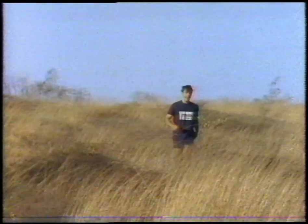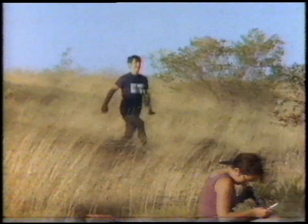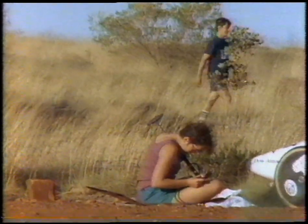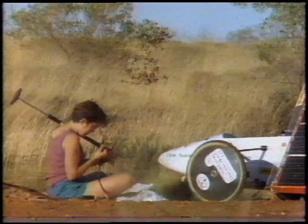I think we're doing incredibly well because we built this car in 10 weeks. There's 5 of us here. There's about 15 students at school. So to build a car in 10 weeks is pretty hot. And here we are in 10th place.